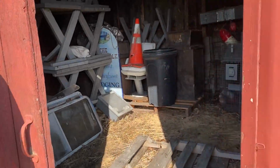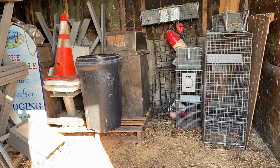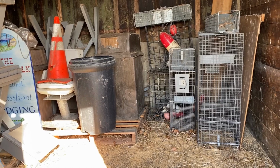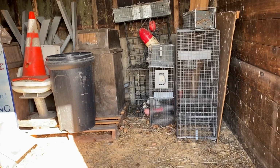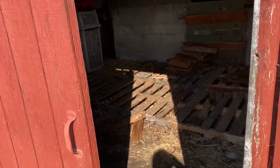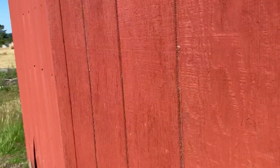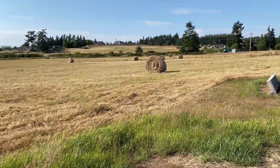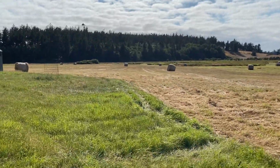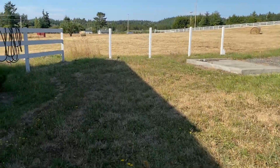What's this? Do you know how to do them? What's that? Ah, you can get a crab? Yeah, those are crab pots. Wow. It's so easy. Oh, this is the chicken area.